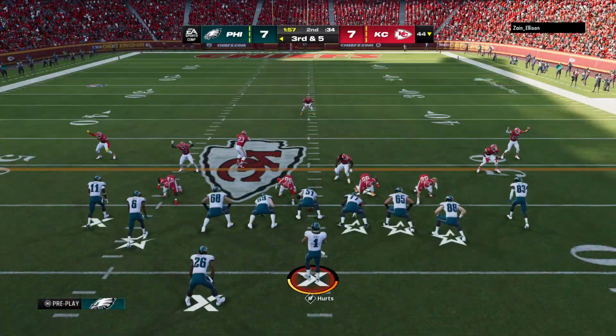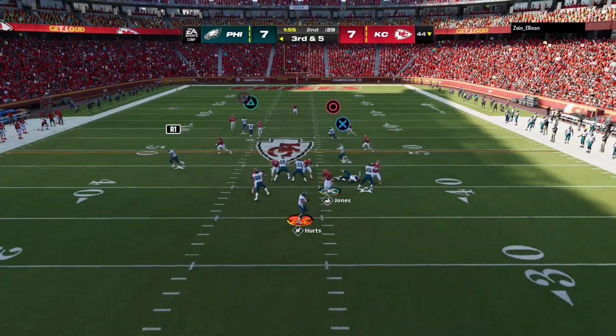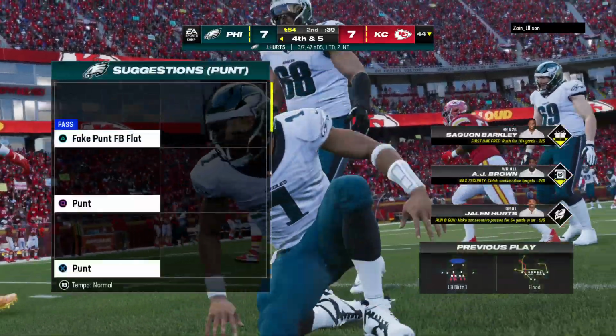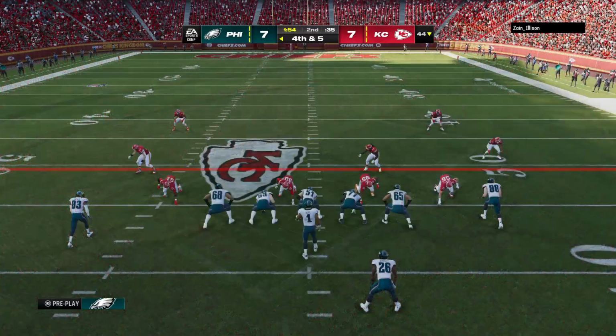In need of a conversion on 3rd down. They had the big play to start the drive. Not much since. Hurts. And that will be incomplete. One first down here, and that's all, folks. Good work by this defense to hold things in check and force a punting situation.